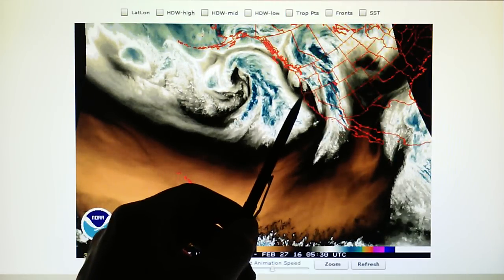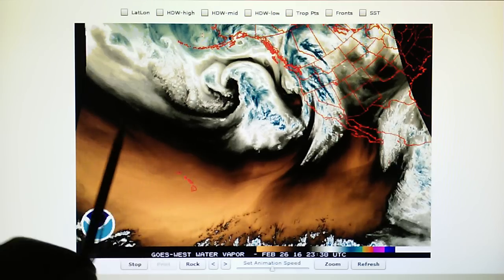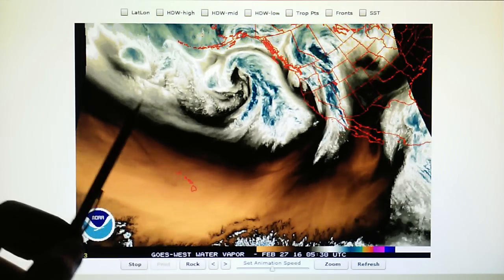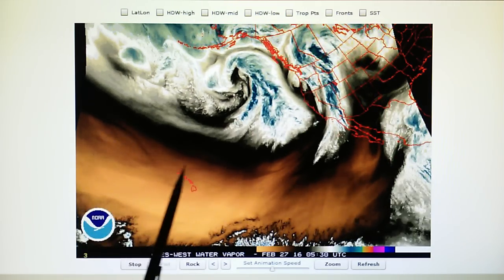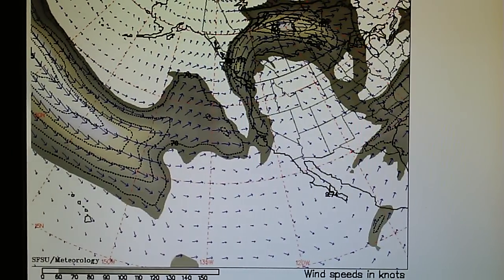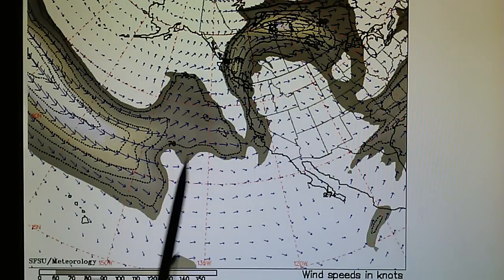We have a storm here, and we've got another storm right here. All right, and what's happening here is we've got a transmitter being focused right here, and that's disrupting this moisture field as it moves and winds into the core of that storm. And the jet stream, let's take a look at that right now. We can see that there's an interruption right off of California, right down here. That's where all that high pressure is positioned.